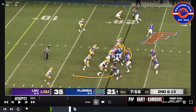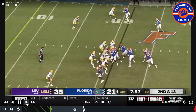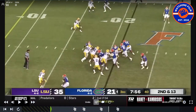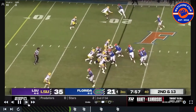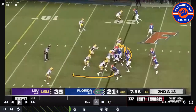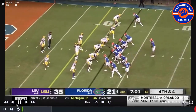But this look is tough, and you're going to get play backside with Richardson just as the run threat. So he comes inside, they log him, gets a piece right there, and you kind of get the backside of this held by Richardson's threat to run. Great job right here by the guard getting up there. And then a good run there by Lingard. I think you pick up 9 on 2nd and 13. Give yourself a chance. Now you're 4th and 4.